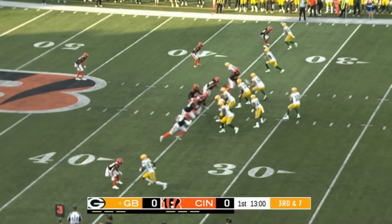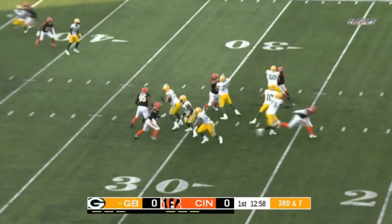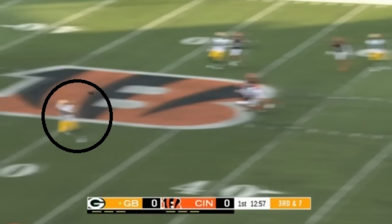Because watch how when Love takes the snap, Watson's going to move over the middle. Everyone else is playing man, but no one picks up Christian Watson. He is wide open right here. And part of me is wondering if Love thought that he was going to run a little bit further down the field, and that kind of caused this mix-up? But also, this throw is going to be a little bit ahead of him, too.